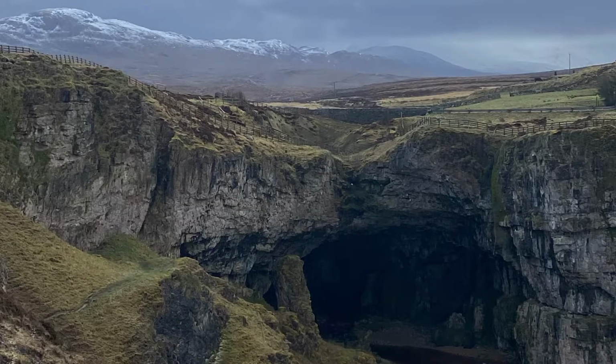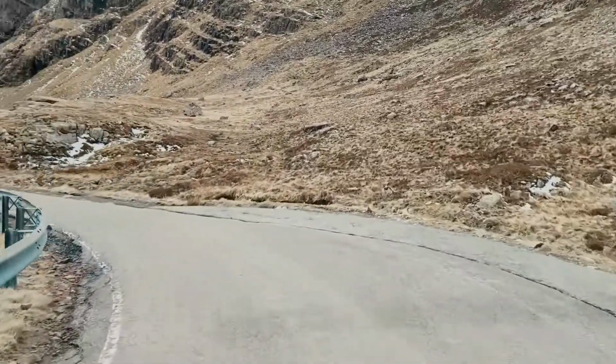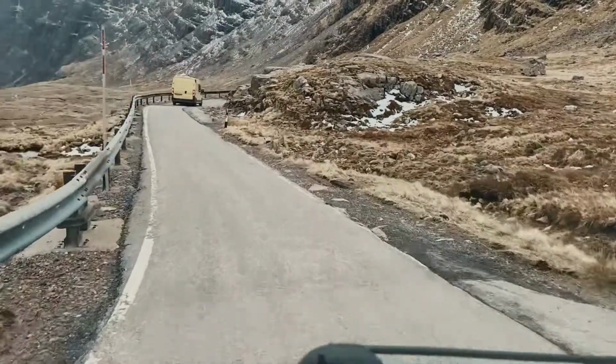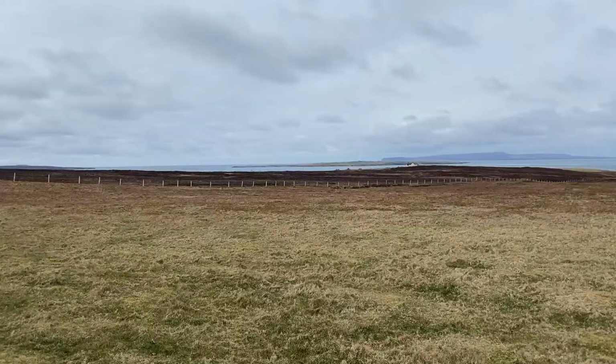Best bits? The small caves and Durness Head were fun, but navigating the hairpin bends on the infamous Bealach na Bà, dropping down into Loch Kishorn, was a white-knuckle ride you'll never forget.